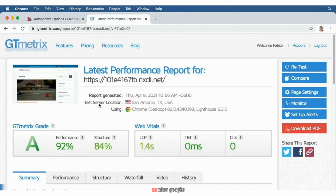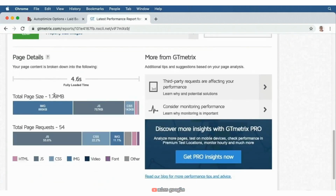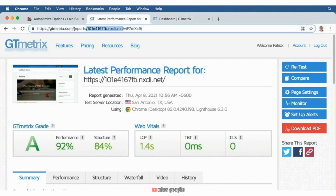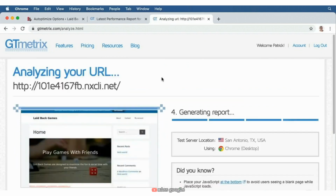Now, I've taken a speed test right before I started this video, and we have some pretty good numbers. And if we scroll down, we can see there's 54 requests downloading 1.8 megabytes. Let's go ahead and do another speed test. I'll open this in a new tab. I'll copy the URL. And let's click Analyze.